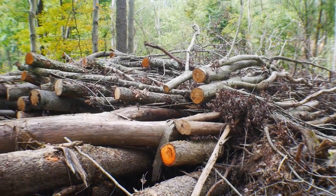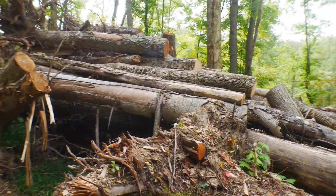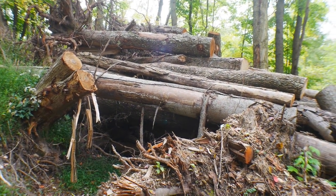So we're trying to take advantage of getting this firewood because it's so easy to get to. Getting ready for winter.